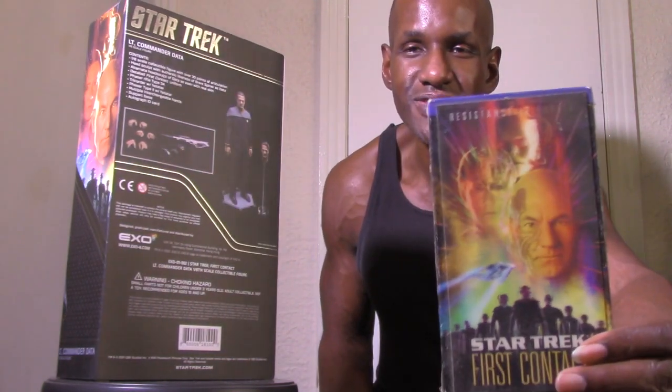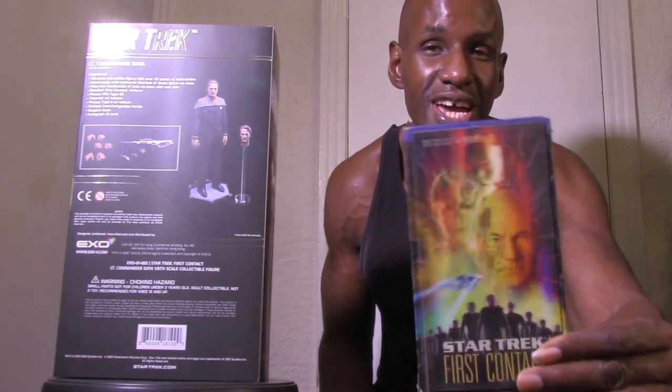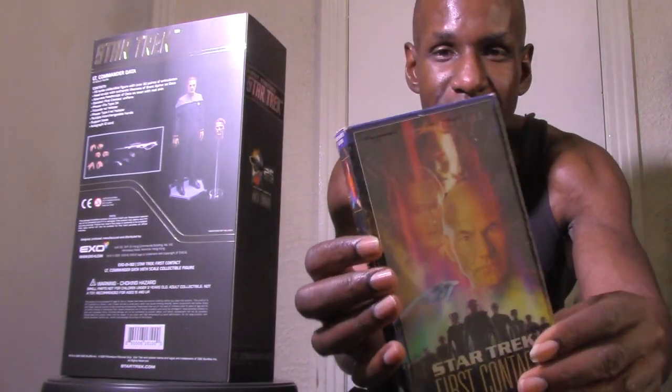But of course, this is based on the movie Star Trek First Contact, which I do still have on VHS, like cassette tape. I've had this since it originally came to video, because it even has a hologram cover. That's when I picked this up. I even saw this in the theaters when it was originally released, and I believe this is the best of the four Star Trek Next Generation films. But yeah, I'm definitely going to get into this right now.